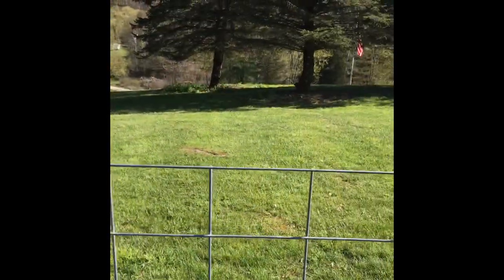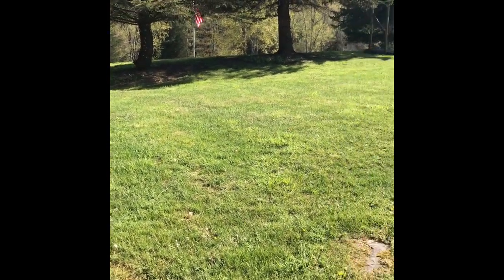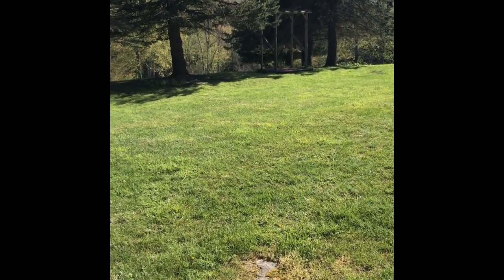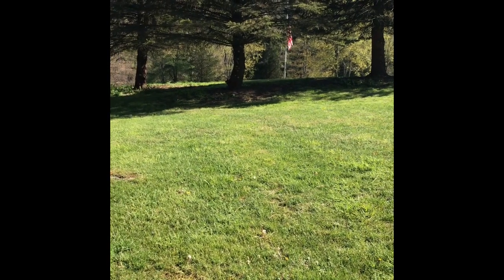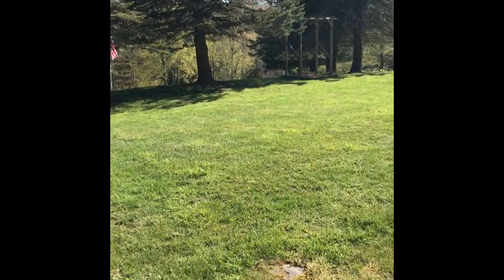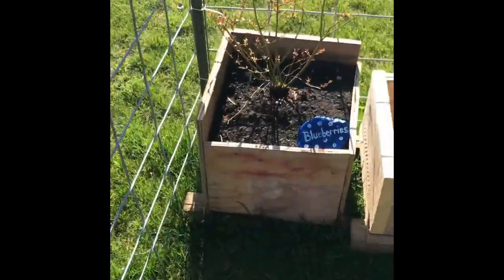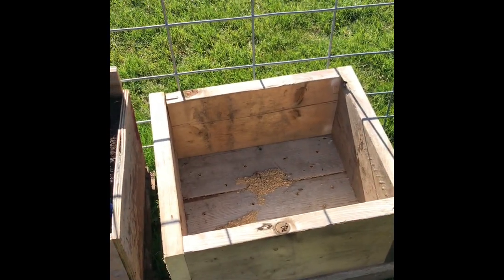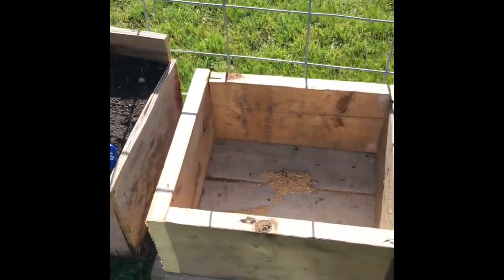Another thing that I did was, if you look at the beginning shot of this video, these pine trees here were down to the ground, so I just limbed them and made them look like that. I think it looks very nice. Here we have a blueberry bush, and we're going to get another blueberry bush because come to find out you need two of them. So we're going to get that done.